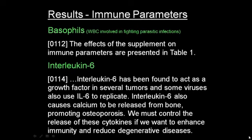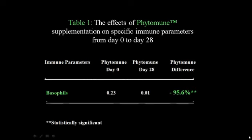The results in the immune parameters section: basophils, WBC involved in fighting parasitic infections. The effects of the supplement on immune parameters are presented in Table 1. Interleukin 6. Interleukin 6 has been found to act as a growth factor in several tumors, and some viruses also use interleukin 6 to replicate. Interleukin 6 also causes calcium to be released from the bones, promoting osteoporosis. We must control the release of these cytokines if we want to enhance immunity and reduce degenerative diseases. According to this table in this study, the basophils were reduced by 95.6% over 28 days by using the Phytomume. This is statistically very significant.